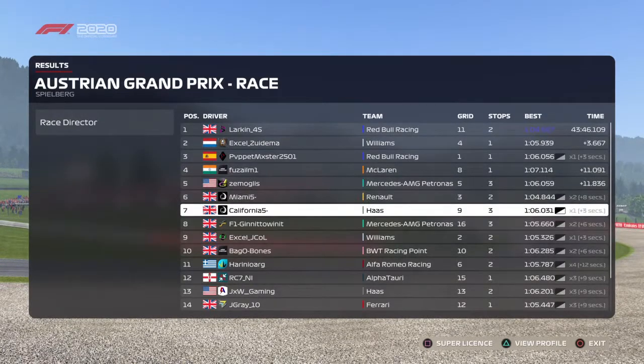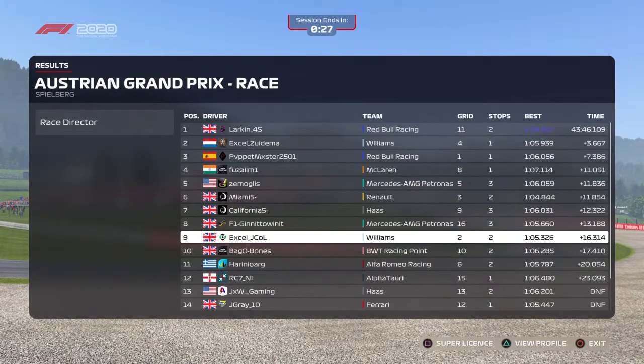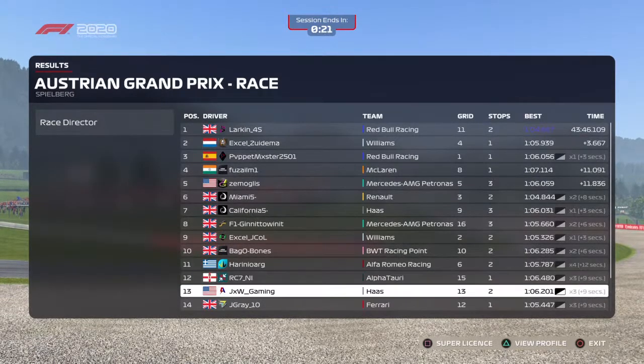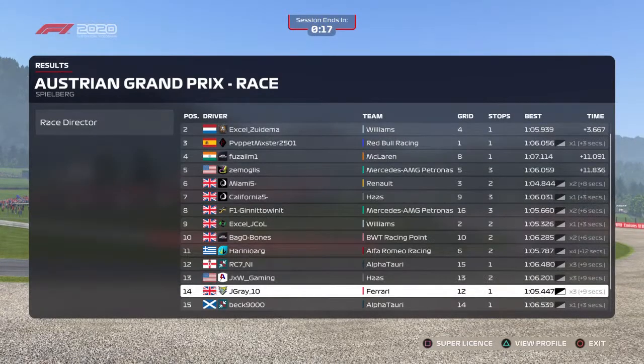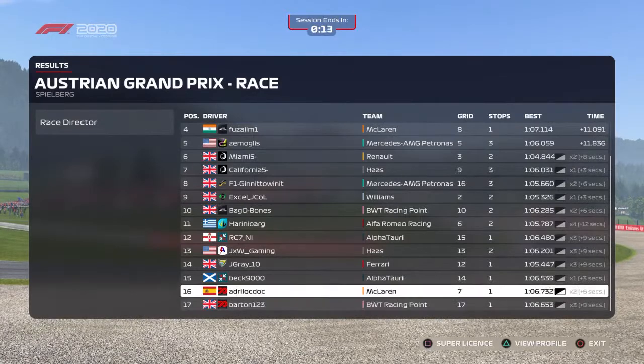Miami P6, California P7, Zenith P8, J. Cole P9, Bag of Bones P10, Heron just finishing outside the points in P11. Then RC, JXW was the first of those DNF drivers. J. Gray, Beck, Adri, and Barton, the other drivers who DNF'd as well.